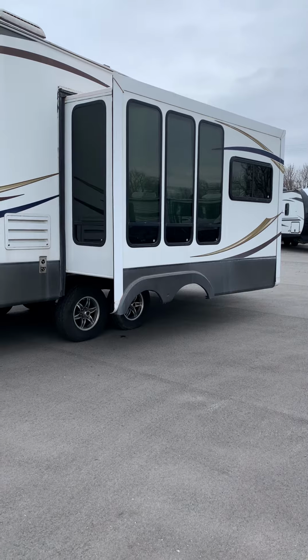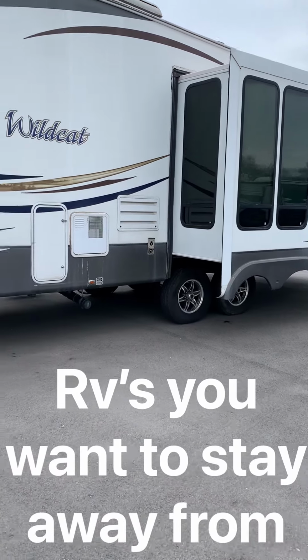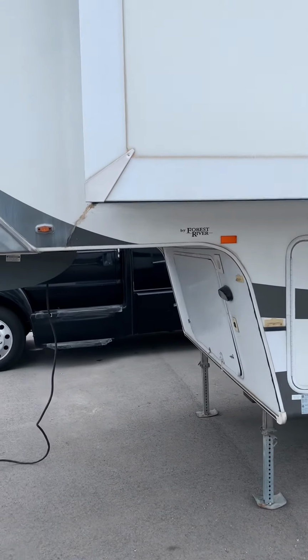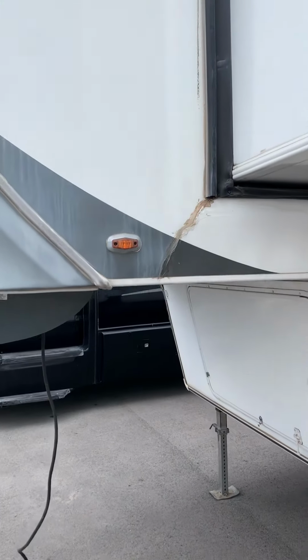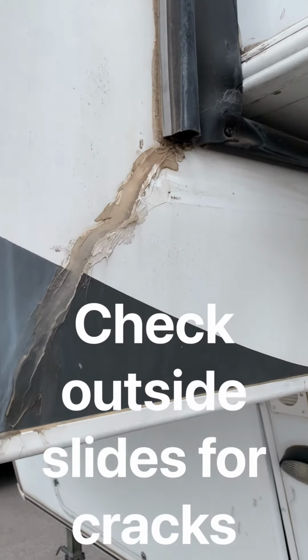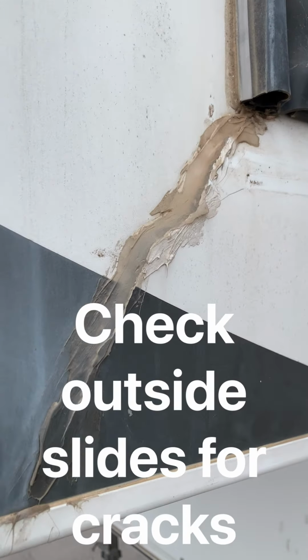Well, once again, I found something else I'd like to point out. I mean, this is a 2012 model. Definitely probably something somebody's lived in. I haven't even been inside of it. But, you know, look for this kind of stuff. Can you see that?